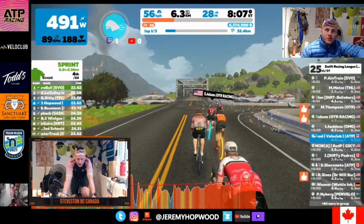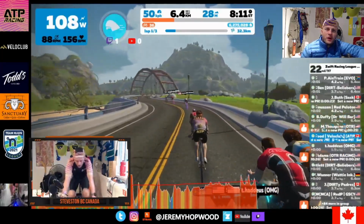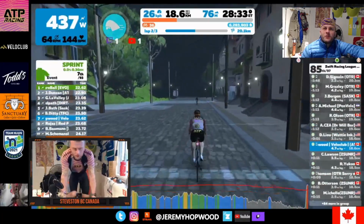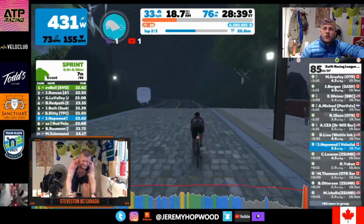23:62 in the end, that was actually my slowest sprint. But as we go through, and then we go around, I was done at this point, so I kind of sat up. You can see I made the decision. I surfed a couple of groups, but it was not happening here. So I decided to essentially save the legs, really coming up the climb.